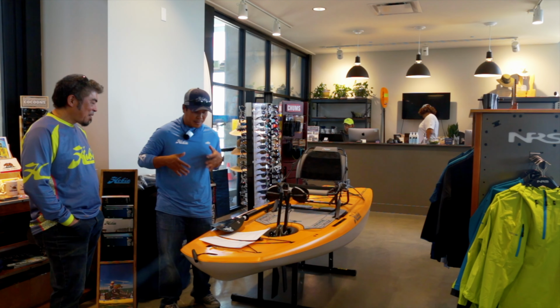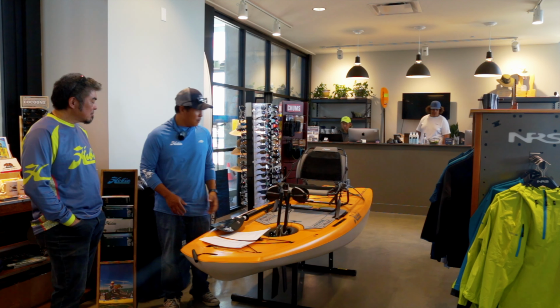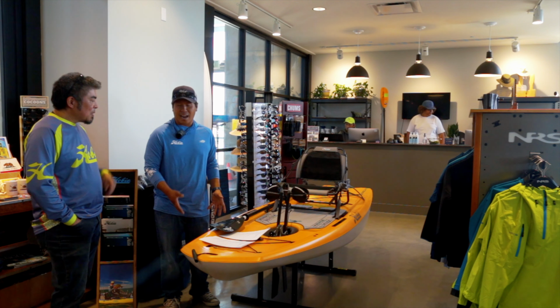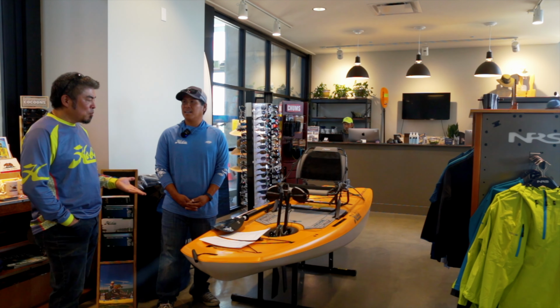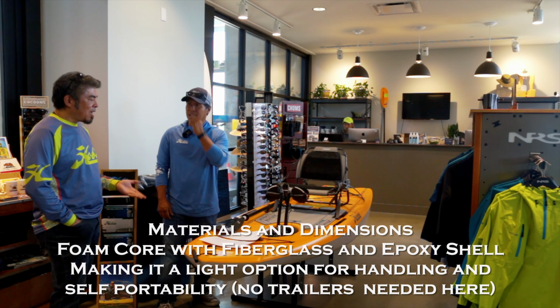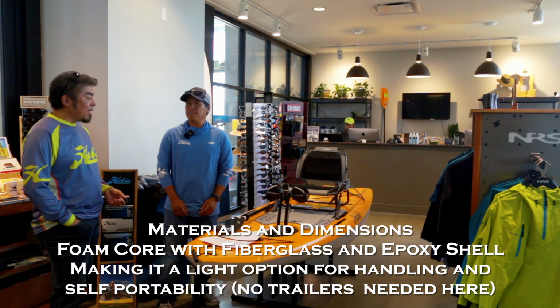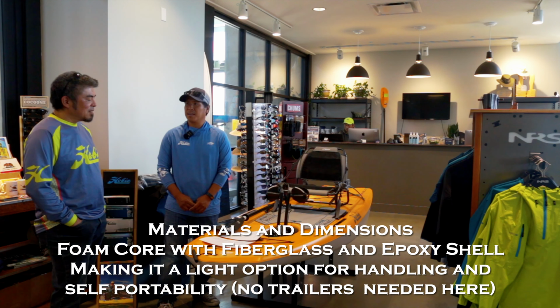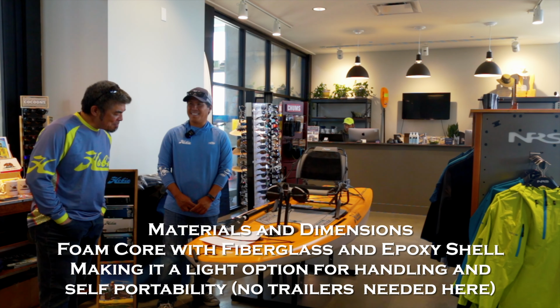But let's talk a little bit about the make of the board itself. What are you thinking about the makeup? It's not your typical kayak, so it's actually a hybrid, right? If you're familiar with Hobie's line of Mirage Drive kayaks, most of them are rotomolded polyethylene. This is more foam core. It's got an epoxy shell.